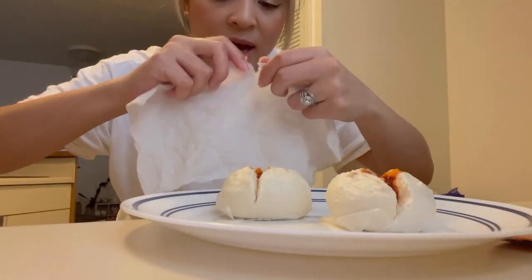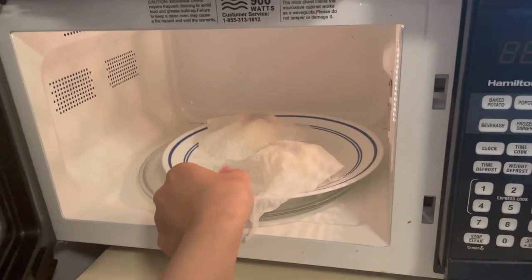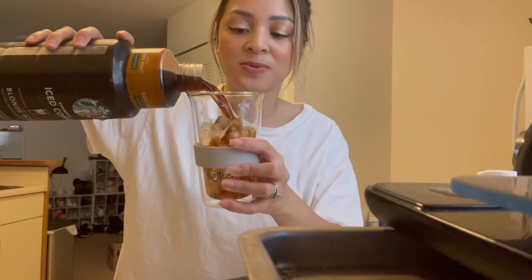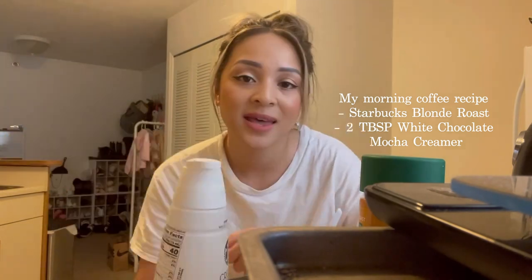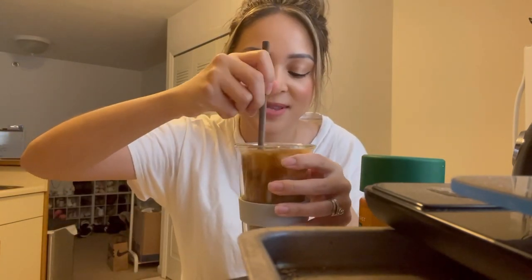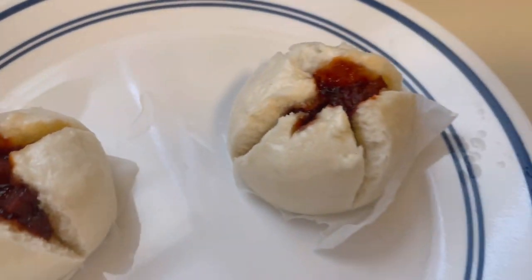So we're gonna make some steamed buns. Damp paper towel. Microwave it. One roast from Starbucks, 2 tablespoons of creamer. And this is the white chocolate mocha from Starbucks. Never tried frozen steamed buns from the store before, so we're gonna try it out. I like the filling. The bun's a little off, but the filling's good.